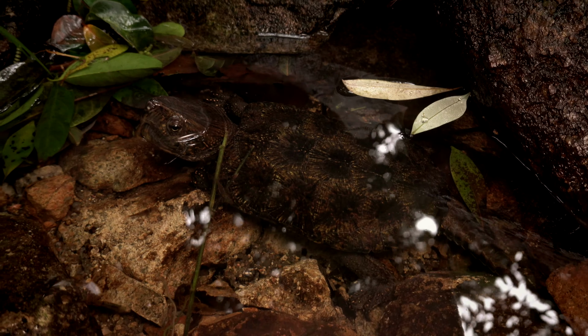And for a rough size comparison, you can kind of see here, even full grown, these are quite small turtles. So nothing like the snapping turtles from North America. Very special little animal. Alright, well, non-snake, but cool species either way. We'll go ahead and let this one get about its business, but great find. We'll check back in with the next species.